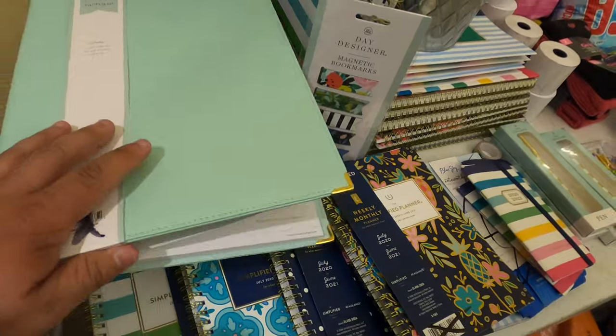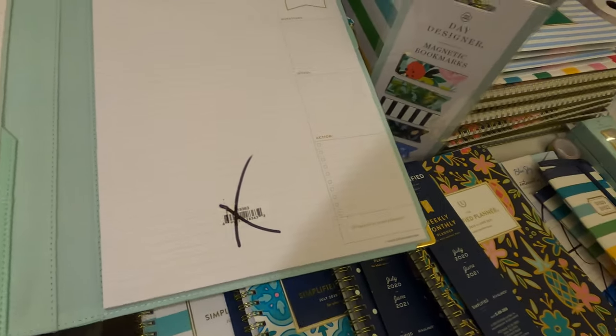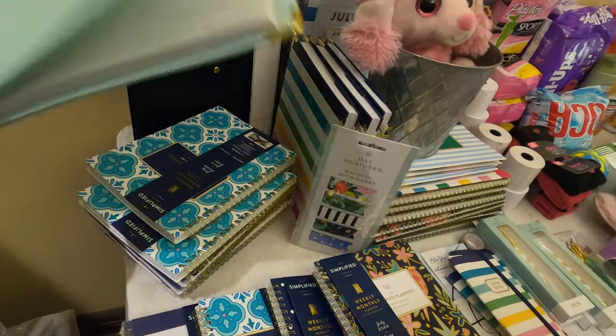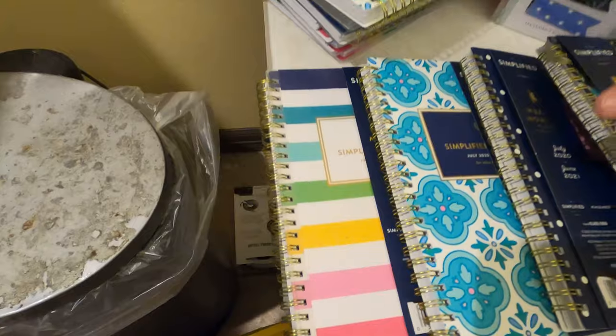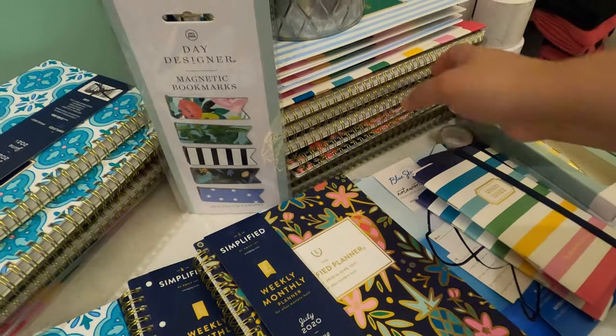Oh yes, this is actually one of my favorite ones that we found for them. As you can see, they can still use it. It still could be used. And luckily it wasn't ripped or anything, so that's good. This was in really good condition. Yeah, these planners are cute too. These are the different designs, and they're just stacked up there. And then of course you have the bigger ones and the more simplified ones.